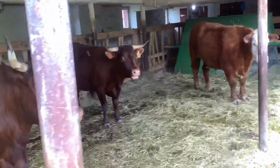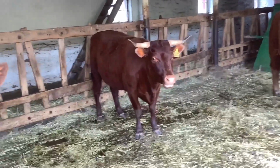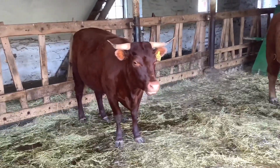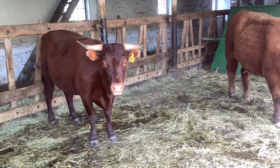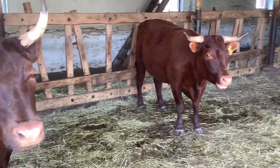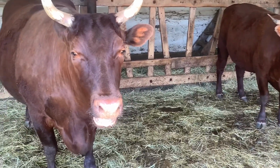And Miss Jasmine is fully grown, but she's on the smaller side. And I'm honestly not too sure why, but she is pregnant. So we're hoping that in the next few months we'll have another little baby calf. We're not sure of the sex of that calf. Hopefully it's a female. But Miss Jasmine again is a milking Devon.